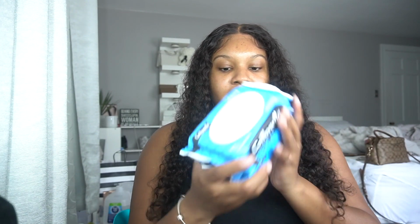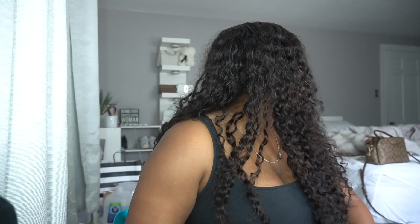But I like the Cottonelle ones because this is $4 and it comes with two sets of wipes. So you can keep one in your car, and then you can keep the other one in your bathroom. Or if you want to just keep it all in your bathroom, you absolutely can. And then you can get one of those, sorry, I heard my door move.